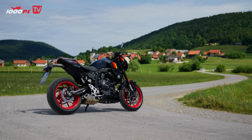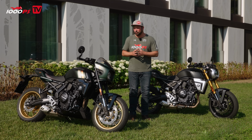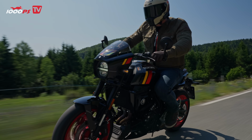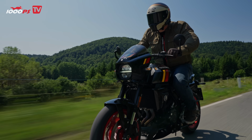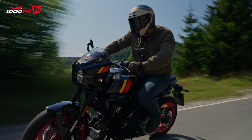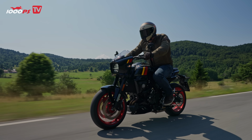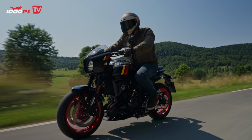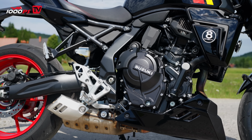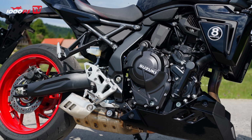Now onto the heart of it all, the engine. We already know this parallel twin with 776 cc and a peak output of 83 horsepower from the 8S. So again, absolutely identical here. And it's a friendly character. It's got torque right in the mid-range. You really don't need to wring it out. In my opinion, there's always plenty of pull, so you're better off just shifting up to the next gear. That's something you can do very smoothly thanks to the bi-directional quick shifter Suzuki has fitted here. As I said, all of that is familiar from the 8S version.